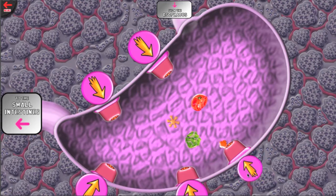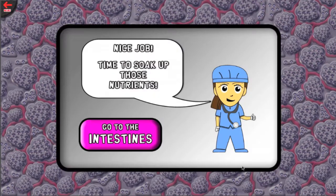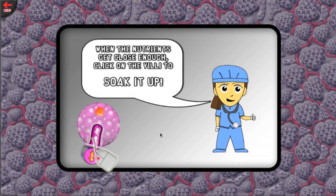In the first half of It Takes Guts, the learner is in the stomach, and the job here is to simply shoot acid pumps at the food to break it down, so it could go on to the small intestines. Head down the esophagus, past the epiglottis, down to the stomach where the latest hot spot is.